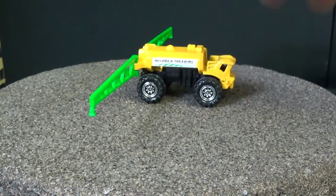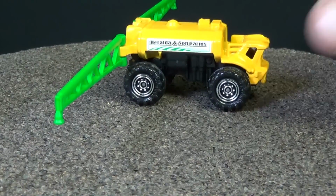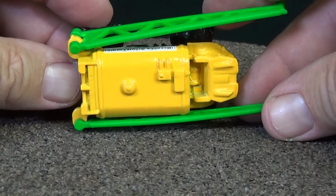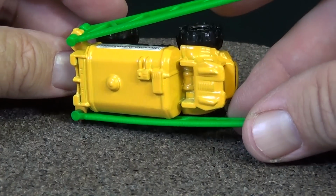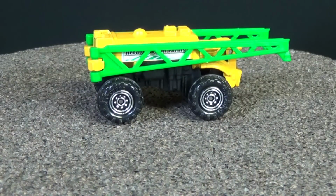Not much in the tampo department. Like I said, just a Geralda on the side. No tampos on top, but there is some texture to the model, giving it some features. Okay, now let's go ahead and get the Alfa Romeo 4C.